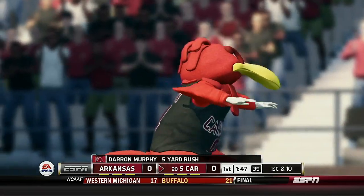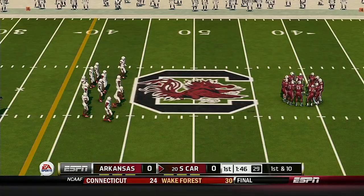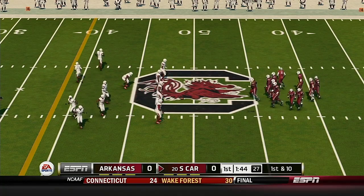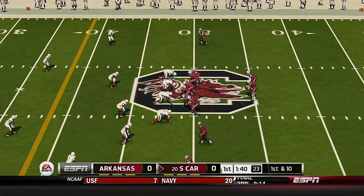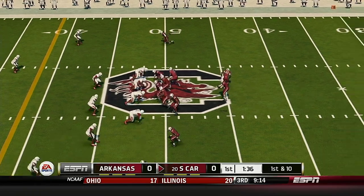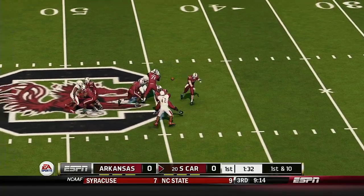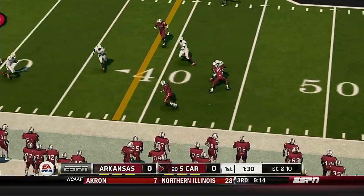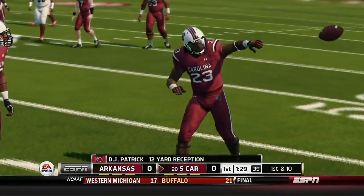Run up the gut, and he carried that one for a few yards. You know, when you have a guy that can grab 5 yards or so consistently, it sure takes some of the pressure off the passing game. From the 49-yard line, first down. There's a strike, complete, and he is drilled at the 37.